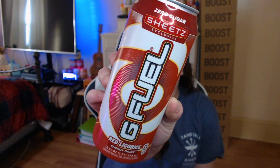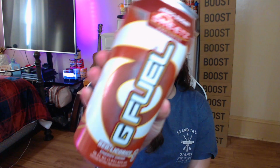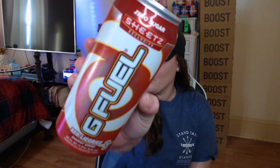There's the can right there. It looks really cool. I have mixed feelings about this can. I really think this can looks really cool, but yet at the same time, I don't like the can at all. You'd think they would put more red into it, but I do like the red with the spiral turban with the silver in there that catches your eye, and then of course the outline in yellow, because yellow is another color incorporated with the company Sheetz.